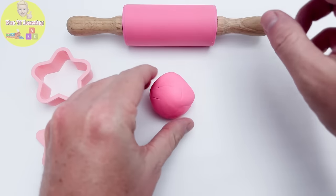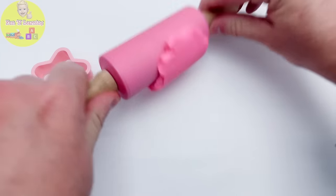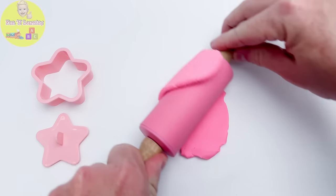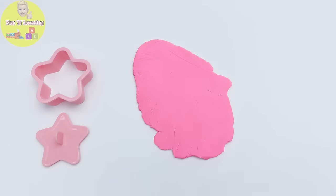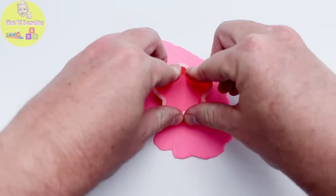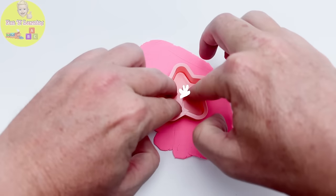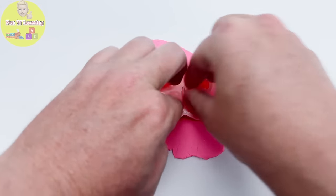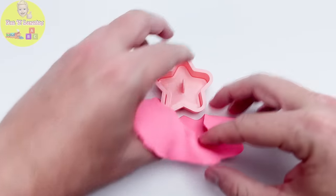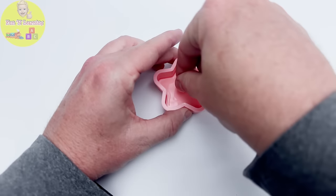As always, we have to flatten out our Play-Doh with a rolling pin. Flatten her out good. And now, we have to apply our starfish shape. Push, make sure it's in good, and add our starfish. This extra Play-Doh is not necessary. Let's get rid of it. Let's see what we have.